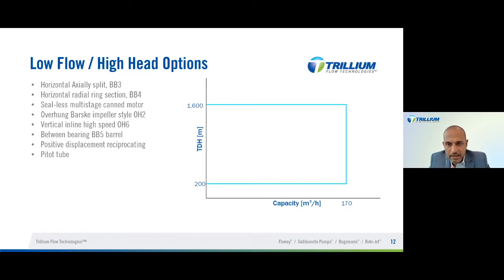And in this area, we have different technologies available which are all established. The common ones: between bearing, axially split from API 610, we call it BB3, or radially split ring section could be BB4, or a radially split pump with a barrel outside, which is the BB5. Then we also use Barske style impeller on a single stage overhung design. That's common. Sealless canned motor type, that's another option available. And of course, non-centrifugal reciprocating pump is another choice out there.